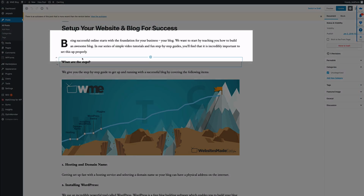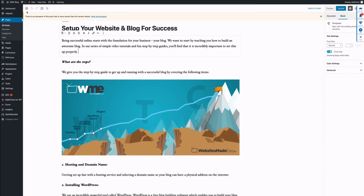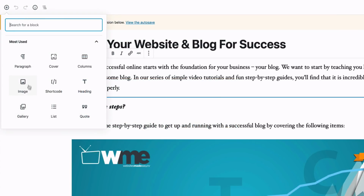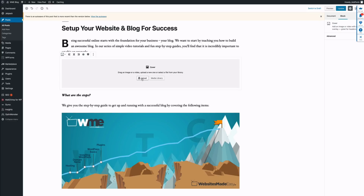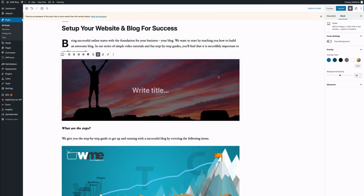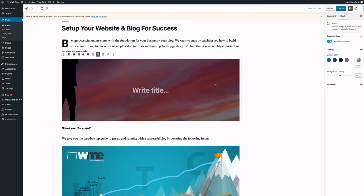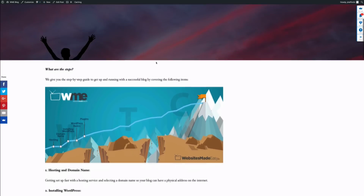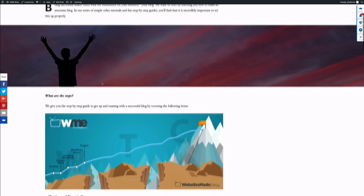So first, let's go ahead and I'm going to click on this block, and I want to create a new block and then add a cover image. And then I want to upload, set up for success, choose that. I love this image. Okay, let's go ahead and make it parallax. And then let's make it full width. And then update. And let's take a peek, view post. Cool, I gotta move this up too.